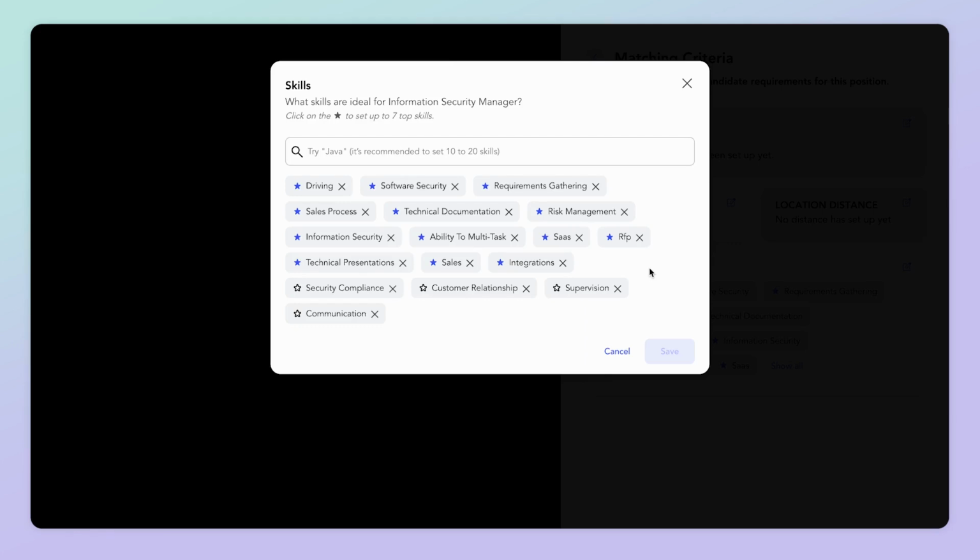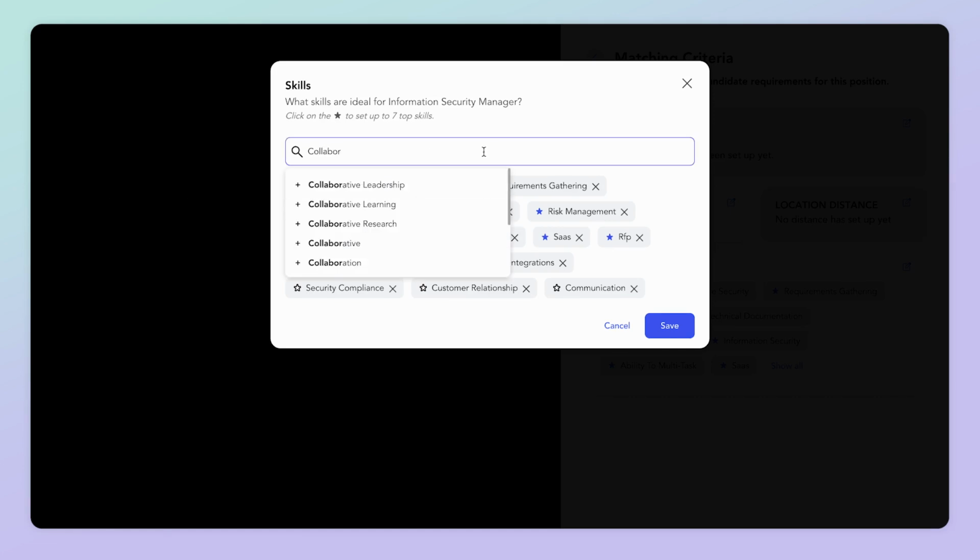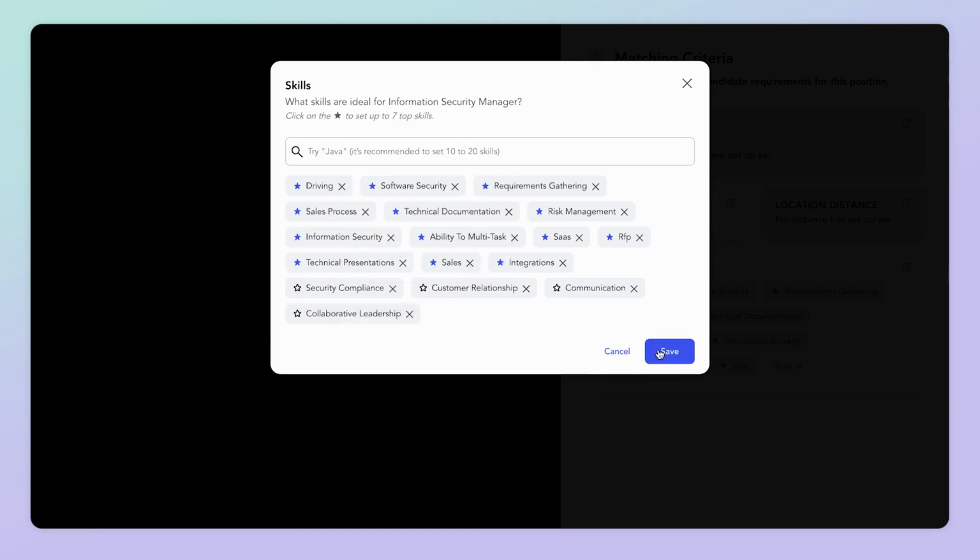And then the manager could come in here and say, you know what? I don't really need supervision in this role, but maybe I do need collaboration. All right. Collaborative leadership looks like a good one. We're going to save that. And now that will update the matching criteria, which will in turn change the way that the fit score is calculated.